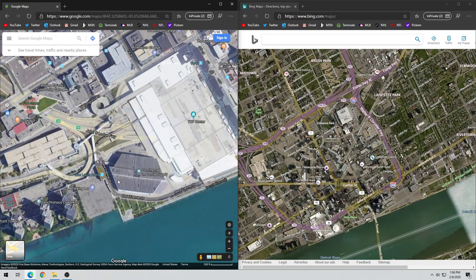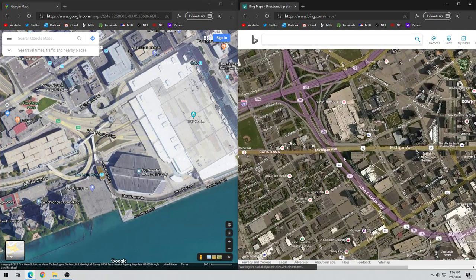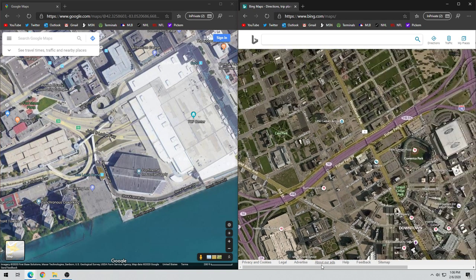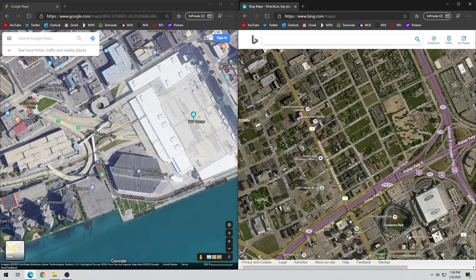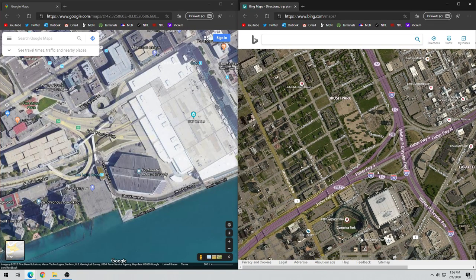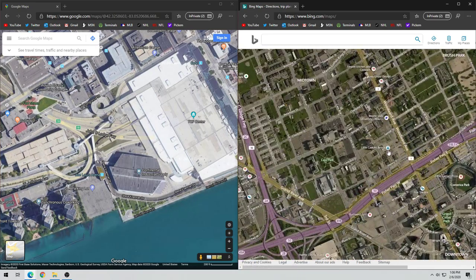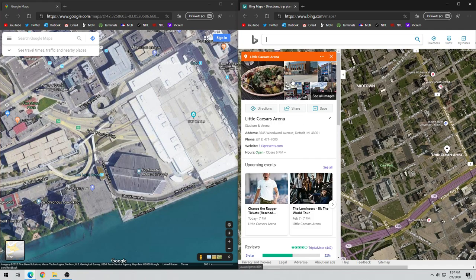Because obviously Joe Louis Arena will still be there for a little bit. How old is this image then? Because my goodness, Little Caesars started being built in 2008. No, 17. Maybe even a bit of 16. So this is old imagery. It has the thing on it, though.